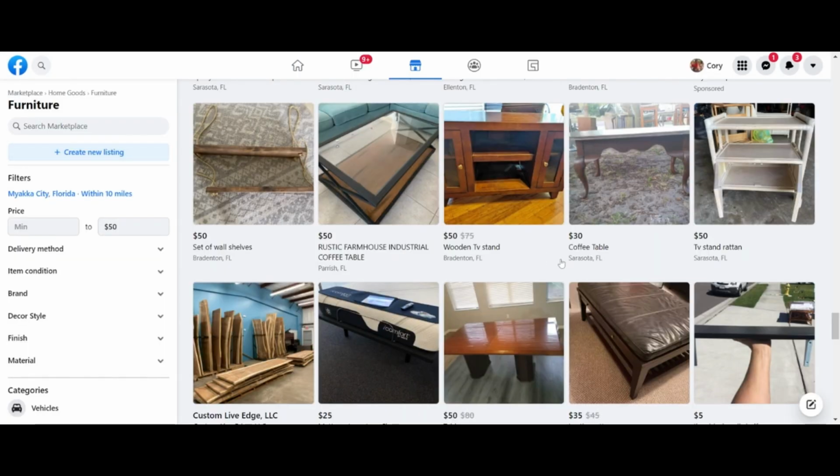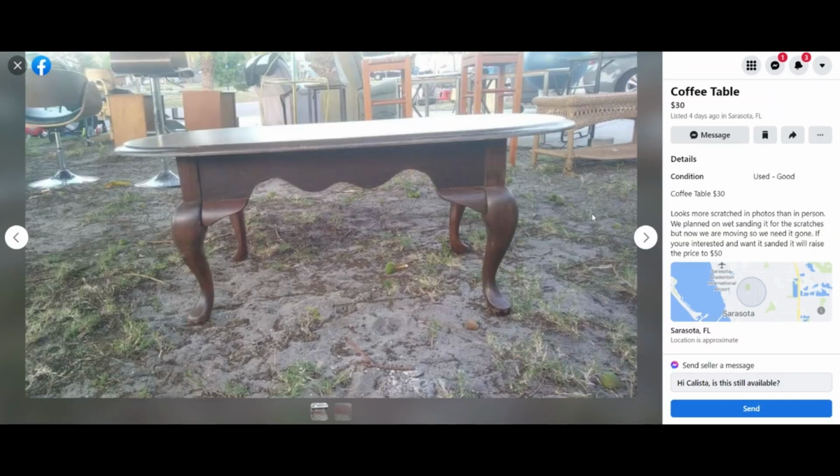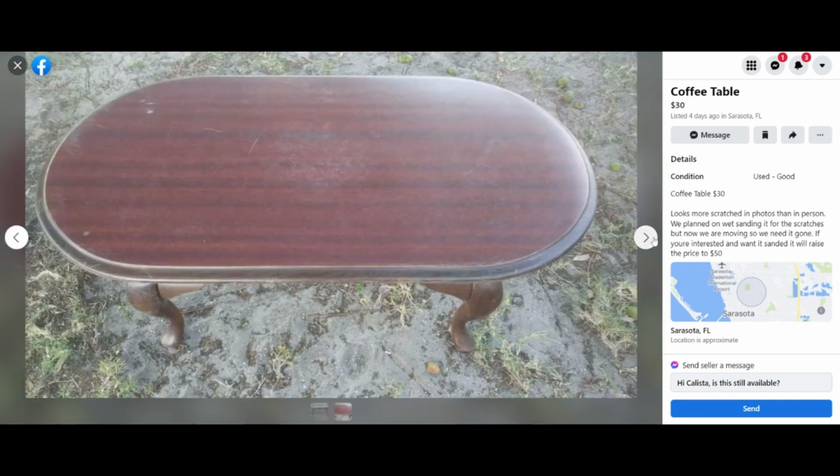Right. In that instance, I wouldn't just inquire to see if it's available. I would message and say, hey, I'm interested in the cute end table and also your oval racetrack coffee table, and let them know that you would like to come pick up both of those pieces. And you're more likely to get a quicker response.